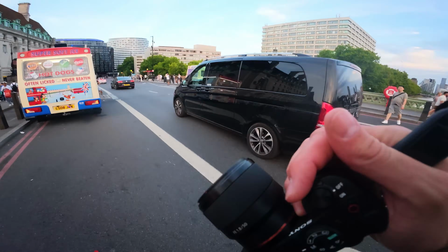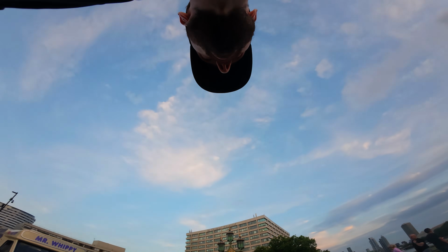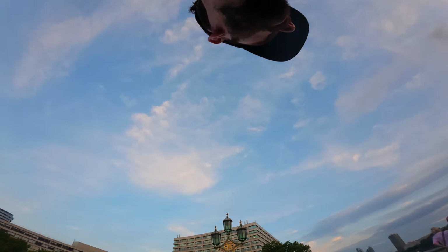Obviously on the 50, that's all I've got. This is the lightest setup I think I've used. Potentially ever, in fact definitely ever, lightest I've ever used. Officially, you heard it here first.